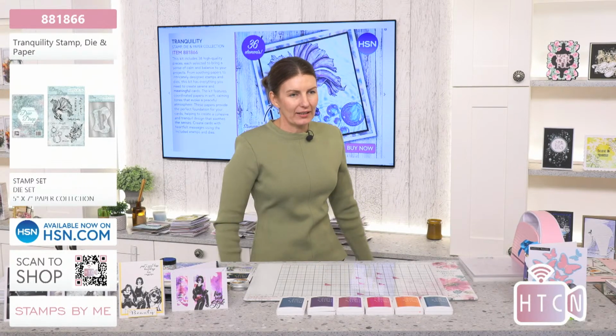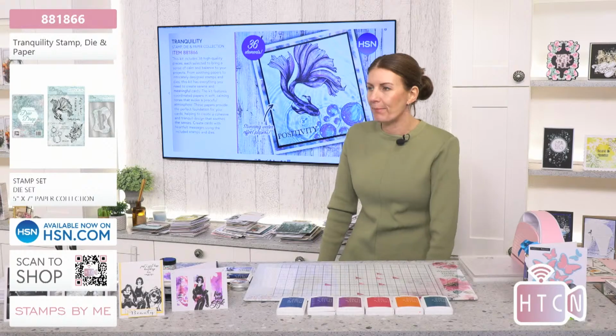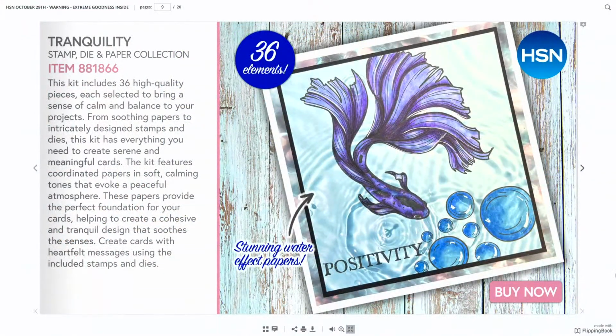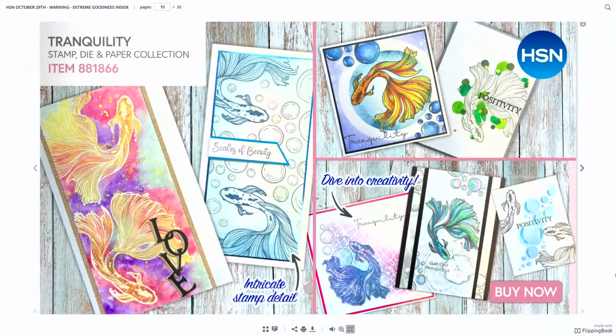Right, let's have a look at the next item. Tranquility Stamp Die and Paper Set. This is beautiful. Absolutely beautiful, and you get a lot for your money in this particular collection. So this has 36 elements in here, and if you love the tropical element of card making or something that's a little bit different to the norm, to the flowers and to the regular craft products that we all bring to you day in and day out, this is going to tick that box for you.